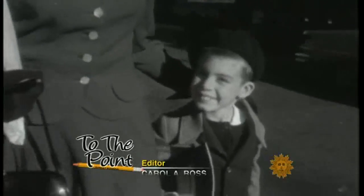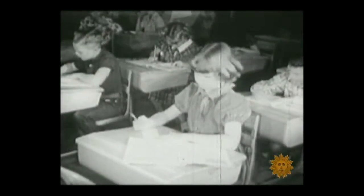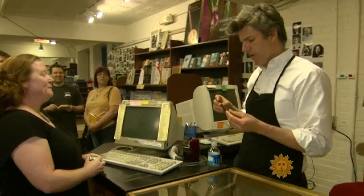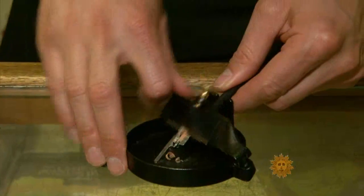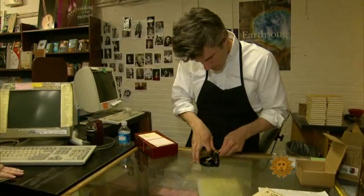Any self-respecting school kid knows what it takes to get the job done. To get ready for her spelling lesson, Susan makes sure she has a pencil that has a good, sharp point. So you just want this point refreshed? Sure. But David Reese is no kid. This is how they would have sharpened pencils 110 years ago. He's a professional pencil sharpener.